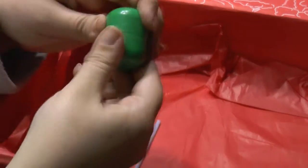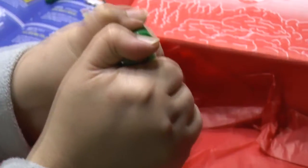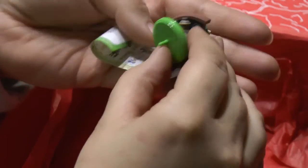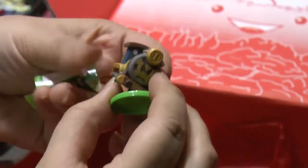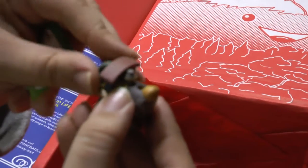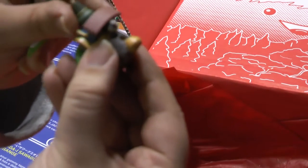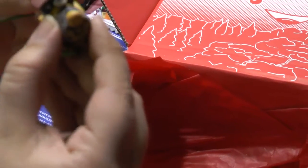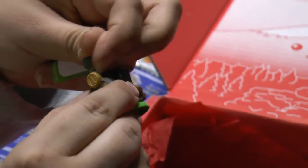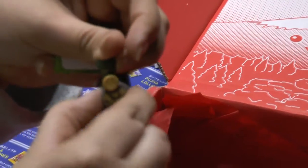And this must be the minifigure. Let's see who we got. We got a train. I don't know the train from whatever. I didn't end up playing that Zelda game. Some track. Oh, here it goes. Let's see. Alright, so there's a train. We got like the lamest one.